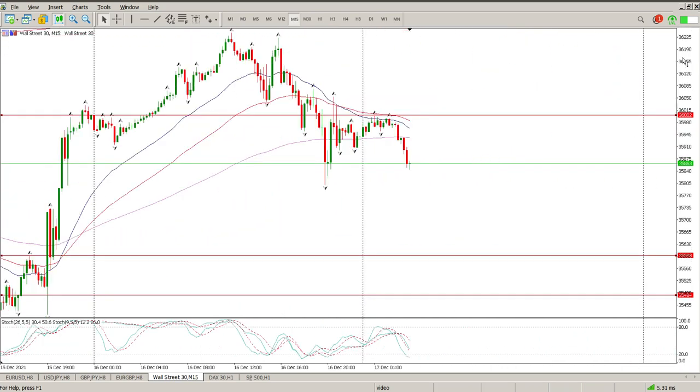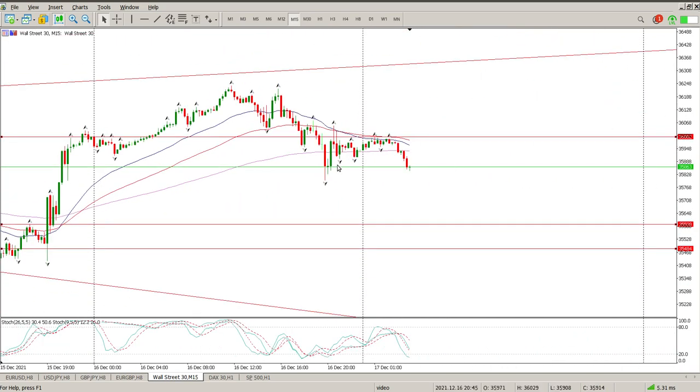Dow didn't really follow suit with the S&P yesterday. It was all over the place. S&P had a much bigger fall yesterday. Okay, anyway, that's kind of my view at the moment.